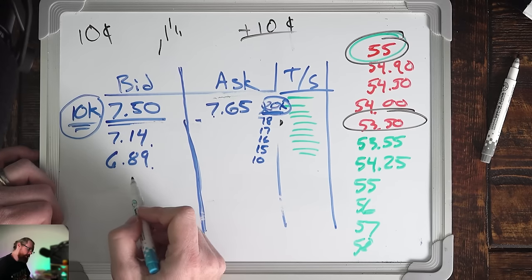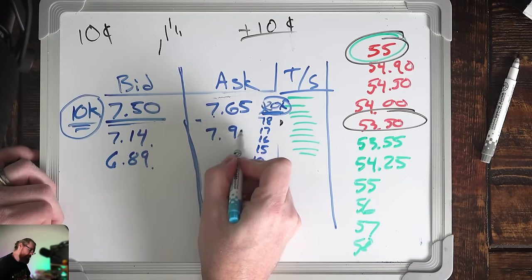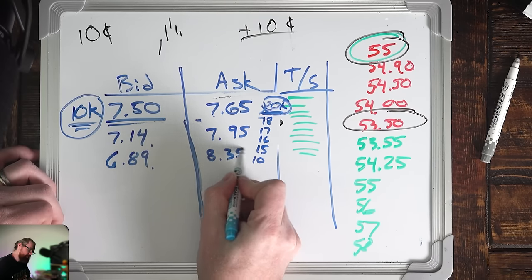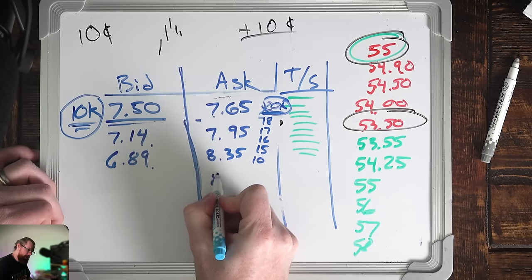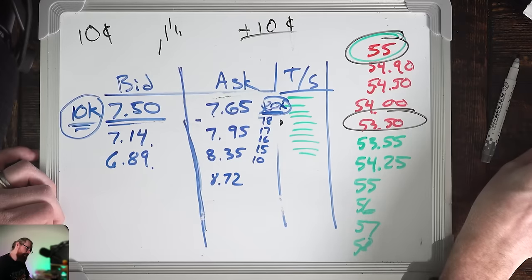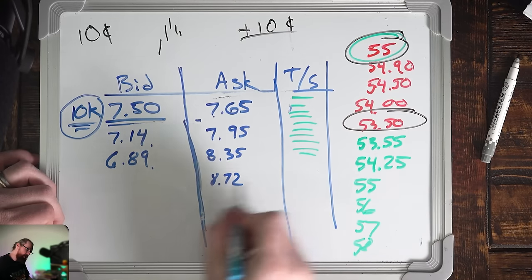So this is a stock that I'd be a little bit more careful on. But what I might see is something similar on the other side: 7.60, 7.95, 8.35, right? And then let's say 8.72 or something like that. And you're like, wow, okay. If this stock breaks this 7.50 level, we're not seeing a lot of resistance on it all the way up to $9. So what's kind of interesting is that what you see on level two could be taken sort of out of context of what's happening on the stock chart.